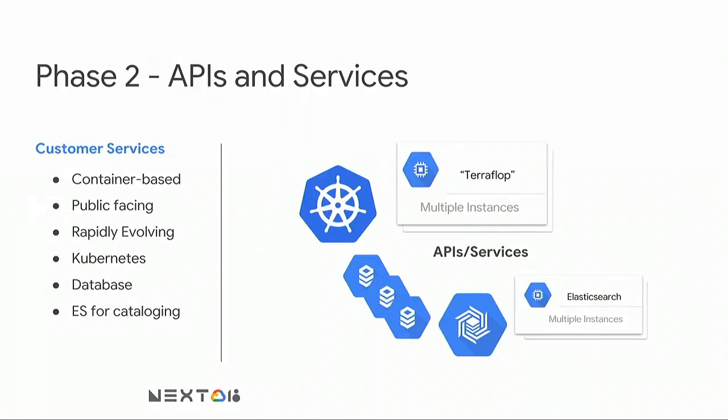And then phase two, which is what we're in the middle of now, is really all of our container-based services. So we moved all of these public-facing APIs into containers, onto Kubernetes, self-hosted Kubernetes on AWS. And then what we've done is built a similar platform on Google, and then allowed people to basically repoint their deployments from a Kubernetes environment in AWS to a Kubernetes environment in Google.